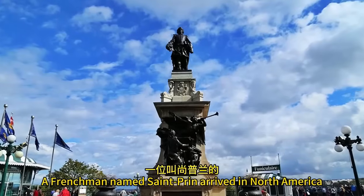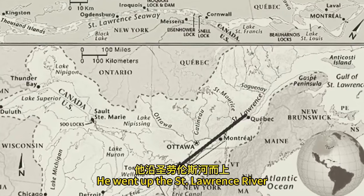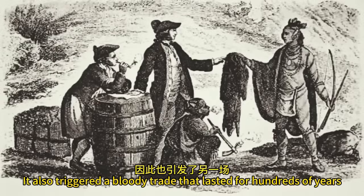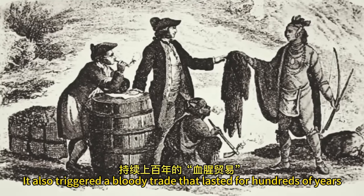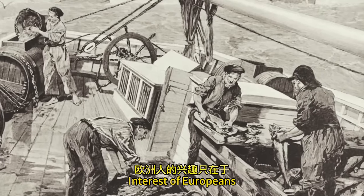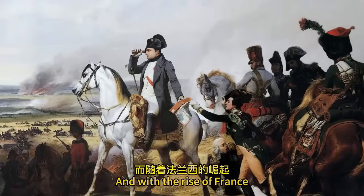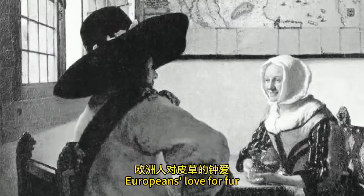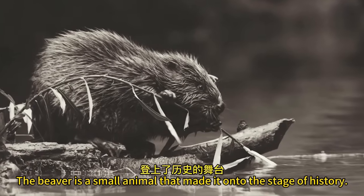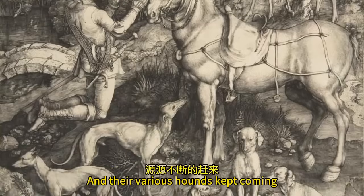In 1603, a Frenchman named Champlain arrived in North America. He went up the St. Lawrence River. Another animal was discovered, the beaver. It triggered a bloody trade that lasted for hundreds of years. Before that, the interest of Europeans was just the countless cod in the waters of Newfoundland, but with the rise of France and Europeans' love for fur, the beaver, a small animal, made it onto the stage of history. Countless hunters, fur traders, and their various hounds kept coming.